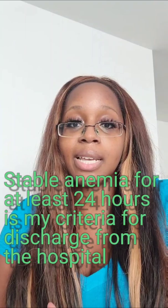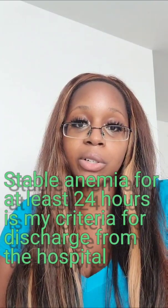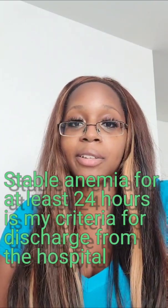Those are the main treatments that we're looking for. We need to suppress the immune system, we need to treat any other symptoms that are going on, and then we need to keep the patient stable during this process. My criteria for sending these patients home is for them to have a stable anemia for at least 24 hours. I'm not expecting that they're going to be free of disease at that point in time. I just want them stable enough so that they can go home and my owners don't have to worry that they're going to crash.